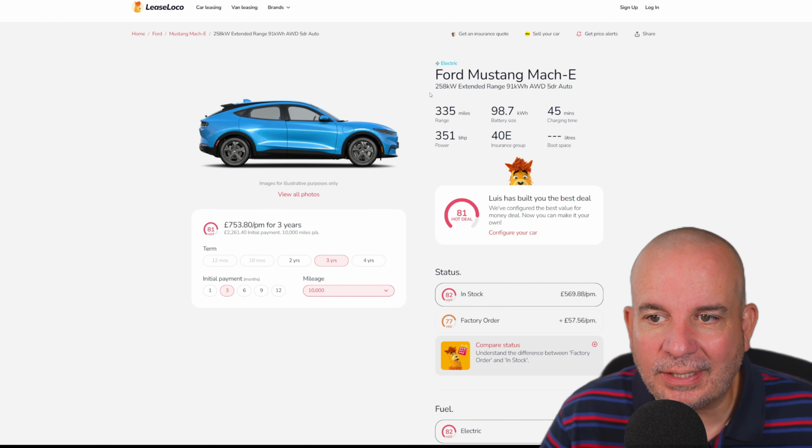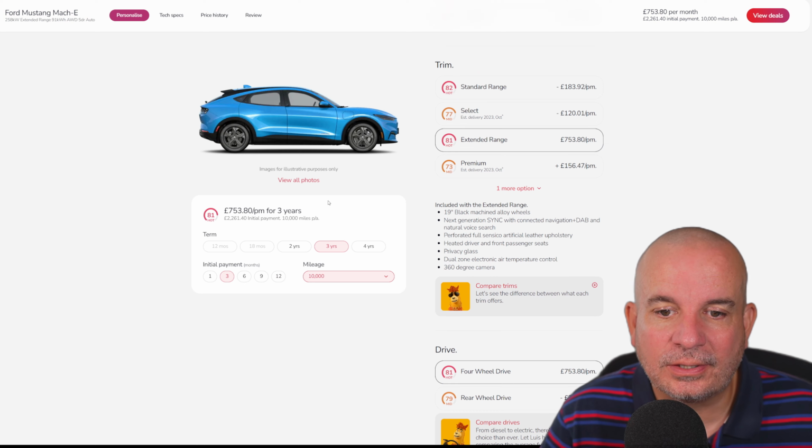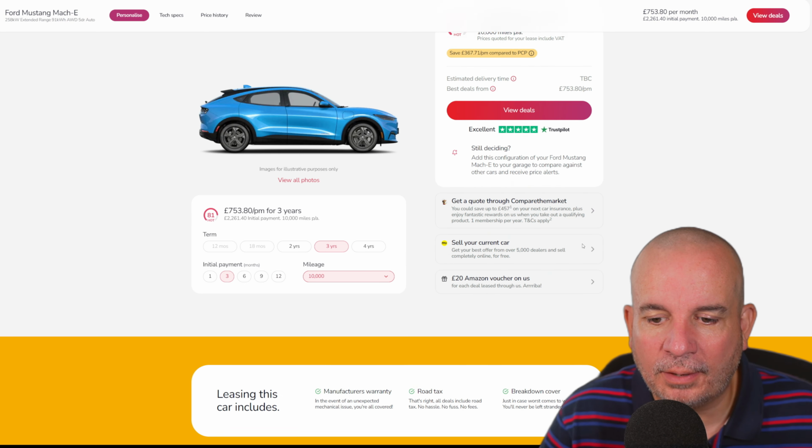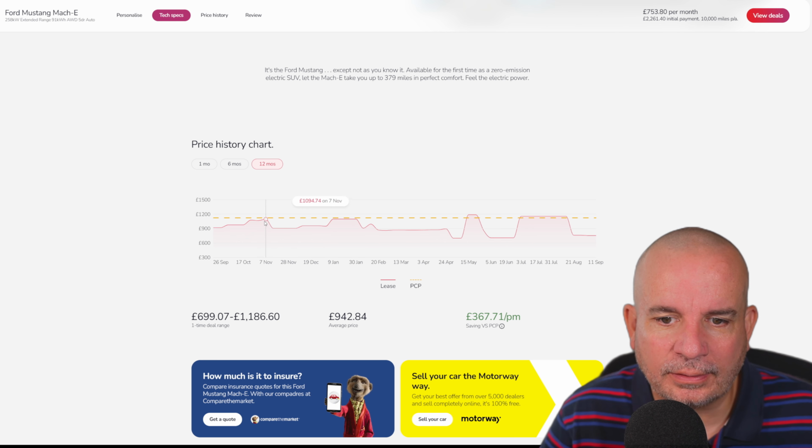The Mustang Mach-E, this one is a bit of an all singing all dancing one. It's the extended range, 91 kilowatt hour, all wheel drive, 335 litres of boot, 335 miles of range, 351 horsepower, insurance group 40, 0 to 62 in 5.8 seconds, 2,261 up front and 753 a month, and that's against an average of 942 a month on this particular model. It's a lot of money for a Mach-E.